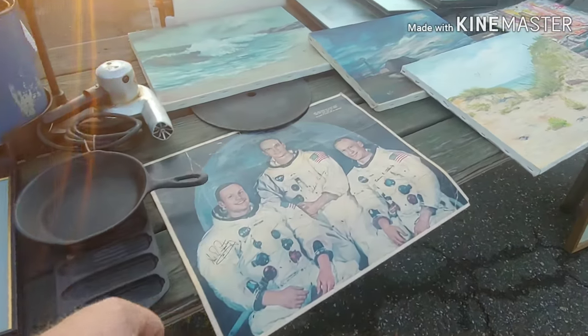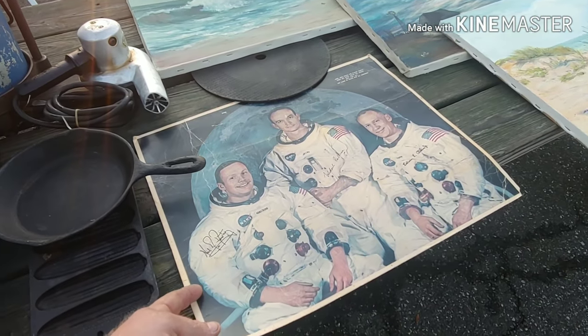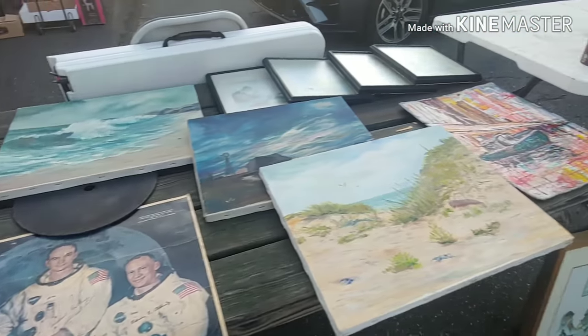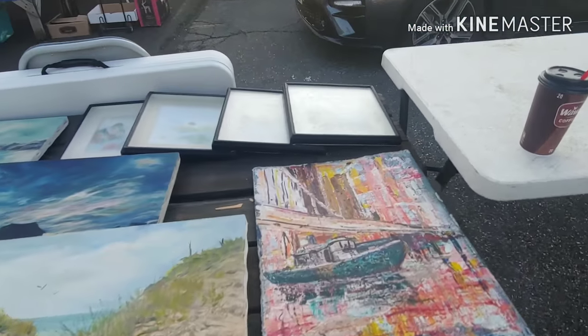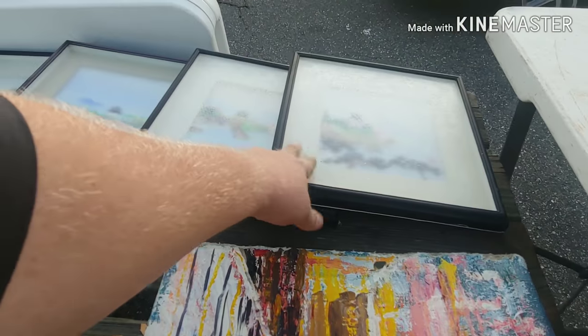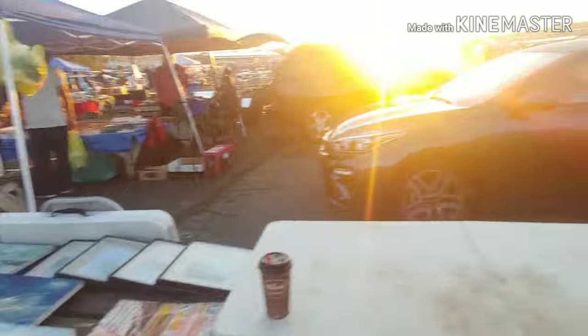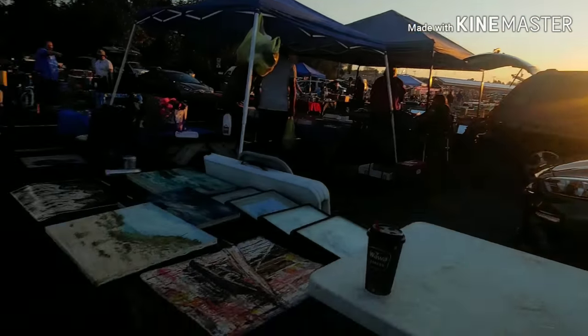I found this in the mix of paintings. I didn't even know it was in there. It's just a print, but pretty cool. Signed. The dew is crazy. Trying to wait to get some of this other stuff out until the big ball comes up.